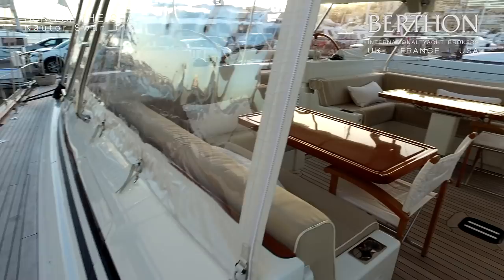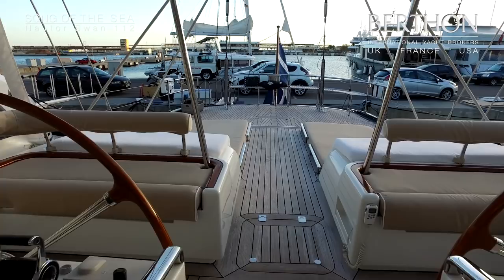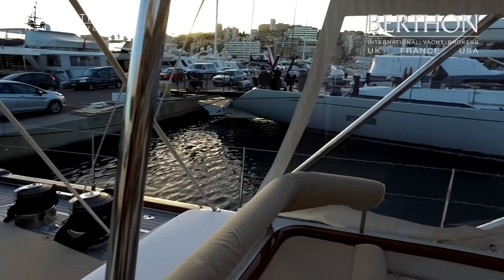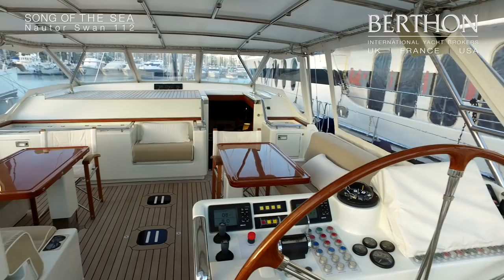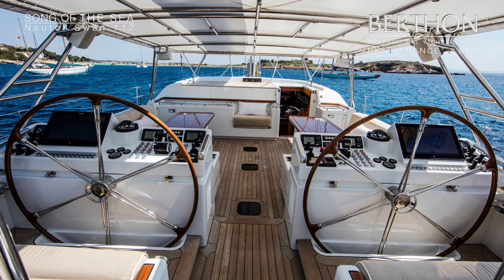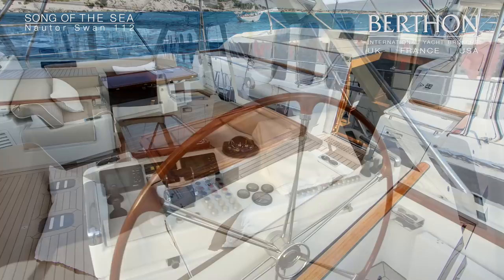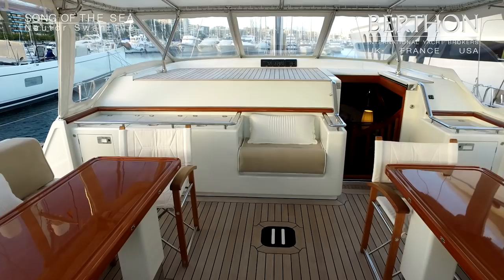Two seating areas and twin wheels. These are very, very comfortable, and it means that the helmsman can actually be in touch with guests on board. All the controls for both sailing the boat and for manoeuvring her are on these great pedestals. Everything is hydraulically controlled in terms of sailing and handling the yacht, and the electronics are recently updated. These two tables extend so that you can have many people for dinner, or lunch in fact. Refrigeration.